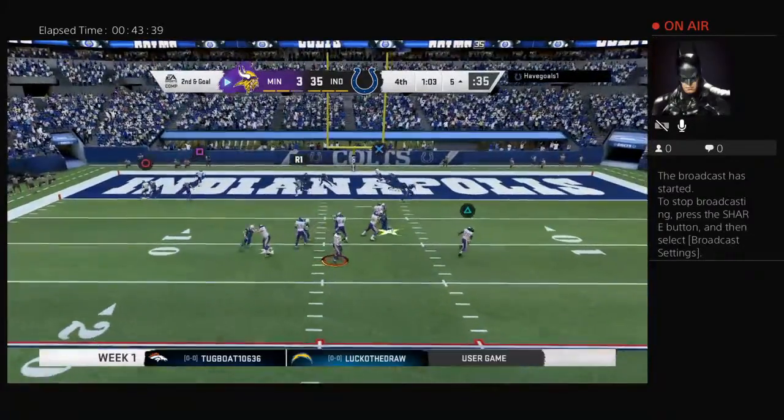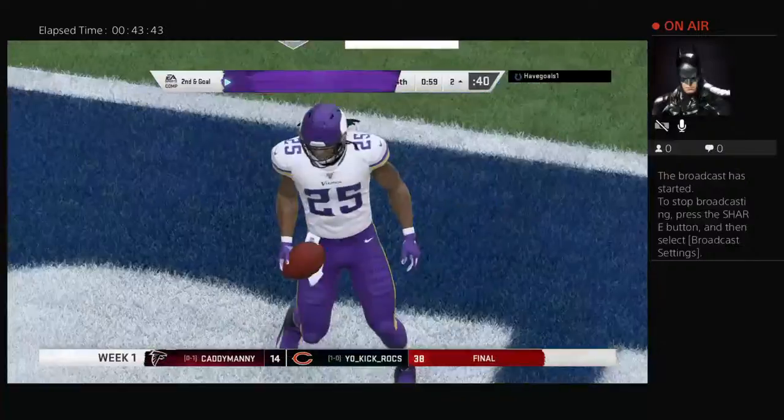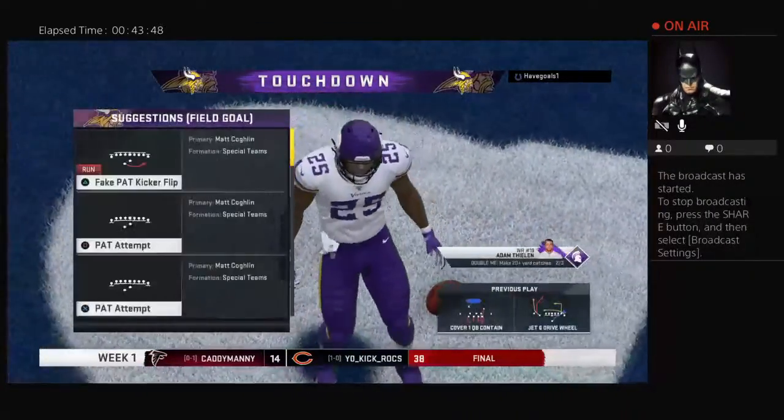Here's second and goal. That's complete right around the 8, and he's across for the touchdown. Too little, too late, but he does get in for 6.